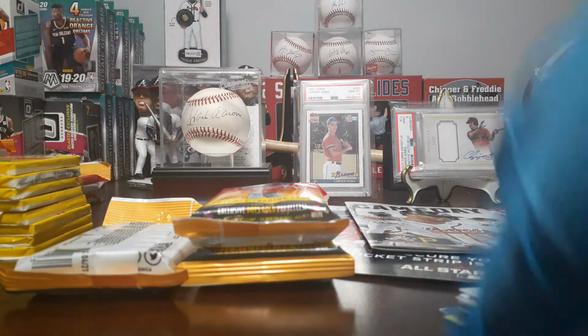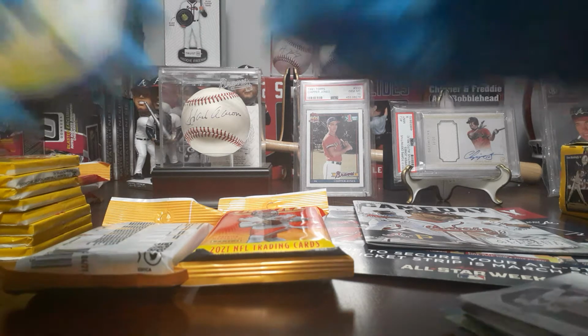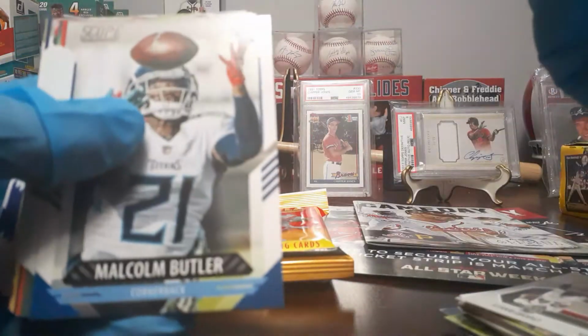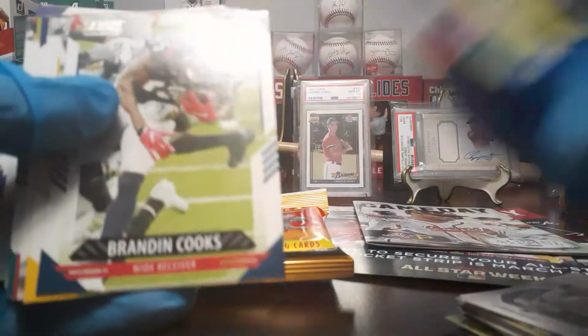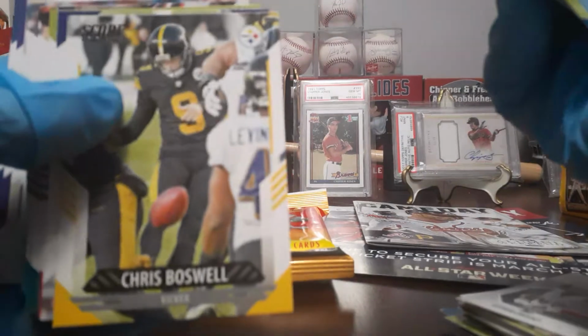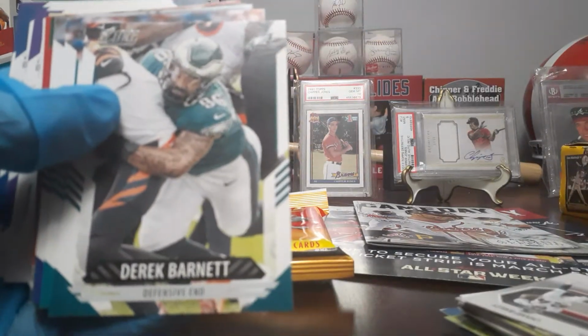Score, nobody really likes Score that much, but I don't know, it's not looking too shabby this year. They do make a ton of it, so it's very hard to hit anything. It's kind of like Topps baseball to me. Let's get some focus here.